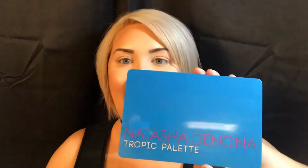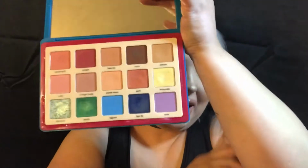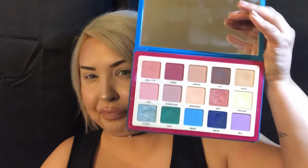That's why I did the bulk of my makeup off camera, and I'm going to be creating a super awesome eye look using the Natasha Denona Tropic palette. I've been wanting to use this palette, but I've been kind of holding off because I know it's a very, very expensive palette. But I've been playing with it and have some gorgeous looks, and it's just such a beautiful palette.